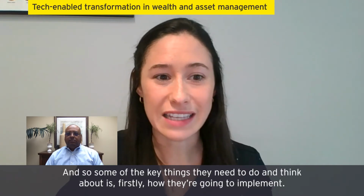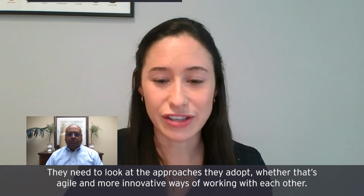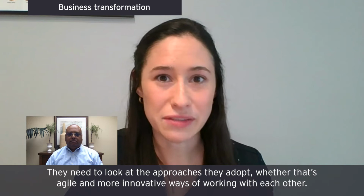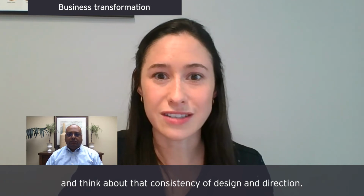And so some of the key things they need to do and think about is, firstly, how they're going to implement. They need to look at the approaches they adopt, whether that's agile and more innovative ways of working with each other. They need to think about the messaging that they deliver from the top and think about that consistency of design and direction.